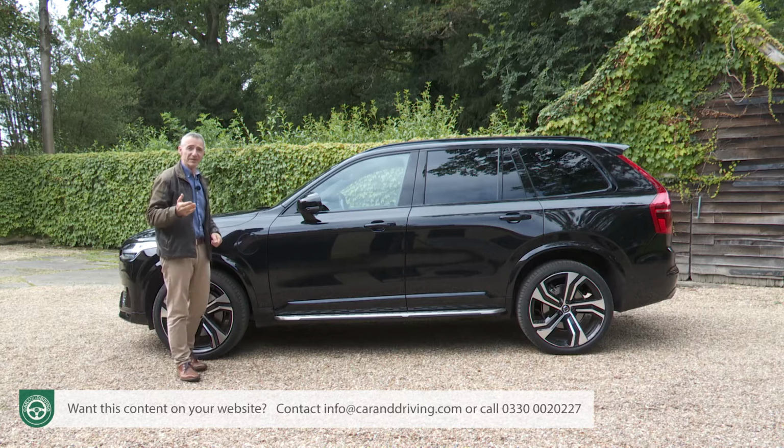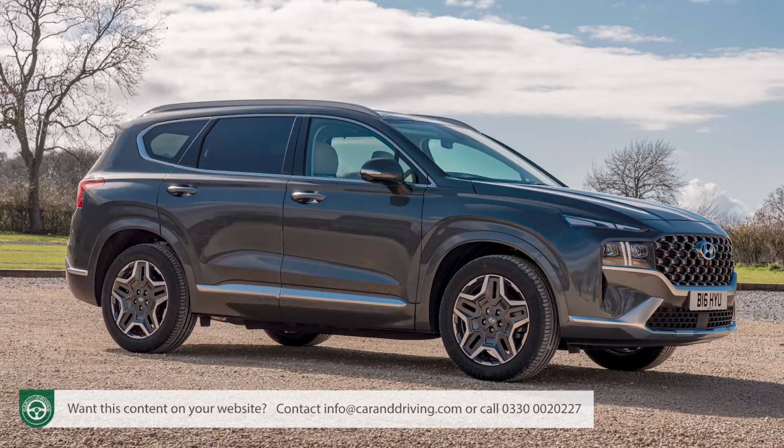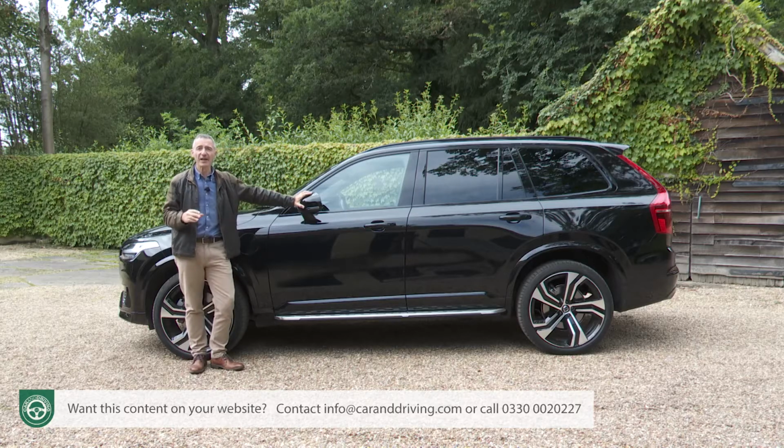For 3 seating rows with plug-in power, you'd have to choose a slightly less exalted model in this segment, like Hyundai's Santa Fe or Kia's Sorento, both of which, in comparably equipped form, sell in the £45,000 to £50,000 price bracket.